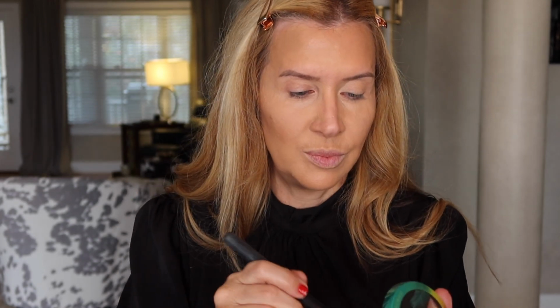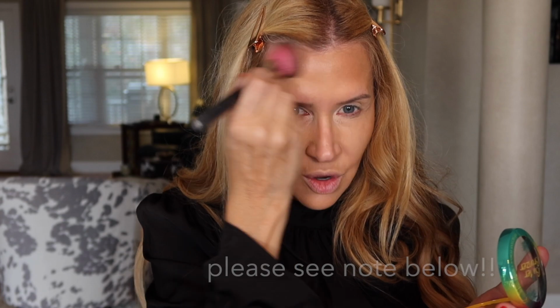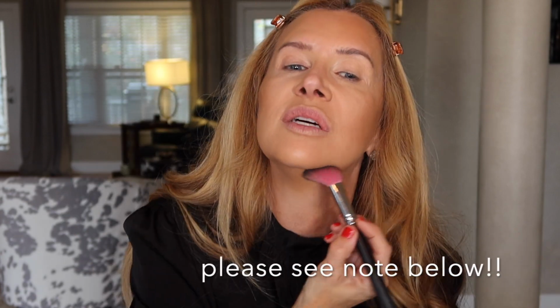So let's just take the same brush and we'll go in this, and I like to go kind of on the backs of my cheekbones and then right into that contour I already had. I kind of just go over and blend out everything I did with this.